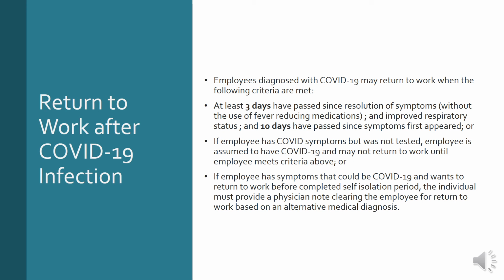If an employee has COVID symptoms but was not tested, the employee is then assumed to have COVID-19 and may not return to work until they meet the criteria that we just discussed, or if they have symptoms that could be COVID-19, but the employee wants to return to work before the completed isolation period, then the individual would need to provide a physician note clearing the employee to return to work based on an alternative medical diagnosis.